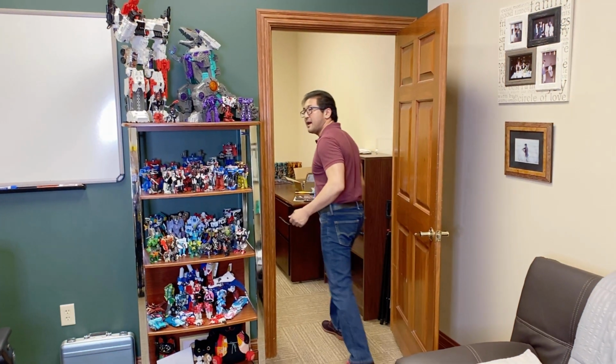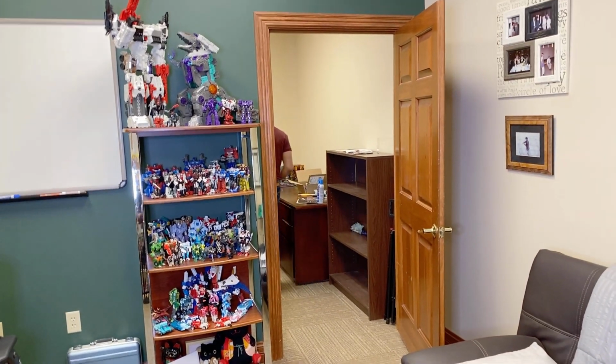But this is my office collection, the one that I keep at work, the one that my clients see, and I can usually gauge whether I'll get along with my clients by their reaction to my Transformers collection. So I hope you enjoy this, and then I'll show you the ones that I keep at home. Here, let me go back into my room where I keep my overstock.